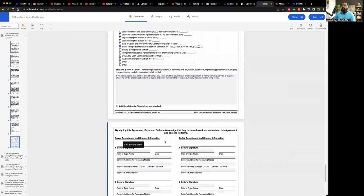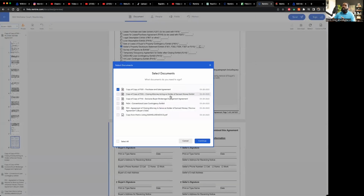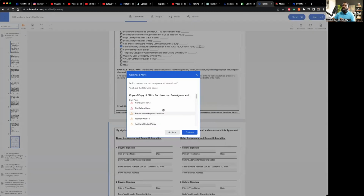And then this is the section here where you as the buyer, or the buyer you're representing, would e-sign. It's very easy to add a signature line. You will just simply click the sign button here. And then it's going to ask which documents you are requesting to sign. So you click continue here. It's going to give you a few errors because there is no buyer's name. This is a sample example here. So obviously you'll just clear these issues here.